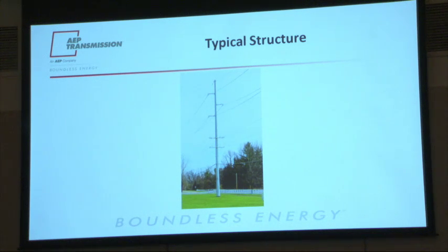You're probably going to get to this when you go to options, but in these typical structures, are there options on the kinds of structures? Yeah. So colors, materials. There is design. This is what we recommend. Staff has asked us to look into shortening the height of these poles a little bit. So as proposed, the structure is 90 feet tall.